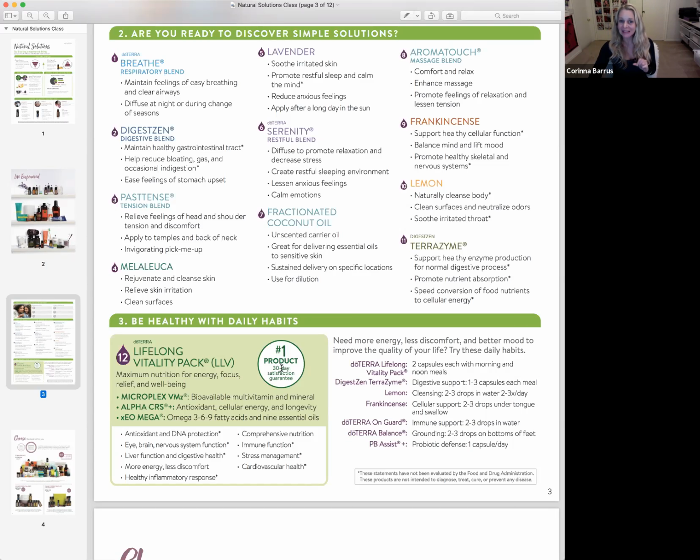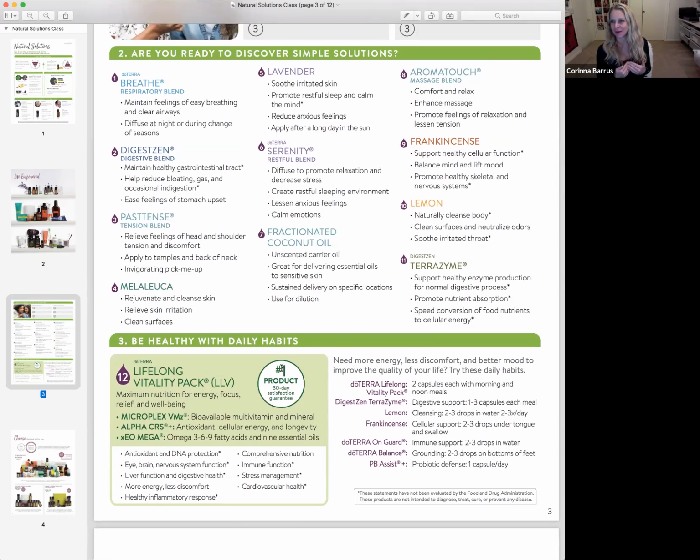Wonderful. Lavender is all things calming. Calming for the skin. Promotes restful sleep and calms the mind. Reduces anxious feelings. And it's great. It's super soothing. I actually put it on last night. I got a sunburn, and I put it on, and the sunburn's completely gone. It just heals the skin, burns, anything very, very quickly.